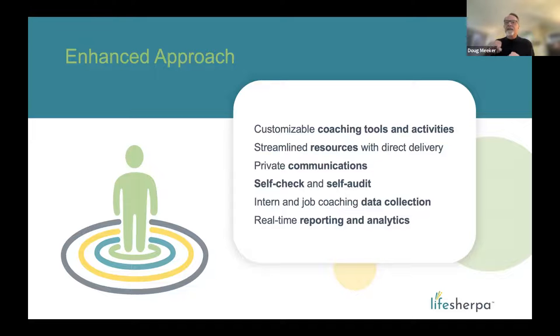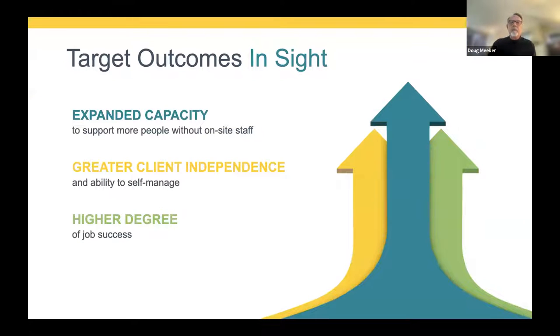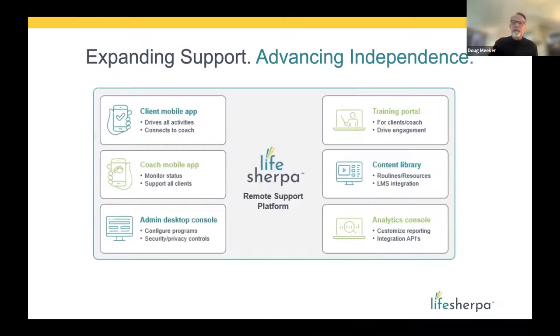But if you'd like to see it in action for your particular needs, I'm more than happy to set that up. So in a nutshell, what we're doing for Project Search in that case is giving them expanded capacity, driving greater client independence, and hopefully, as we've seen early with Lily, a higher degree of job success.